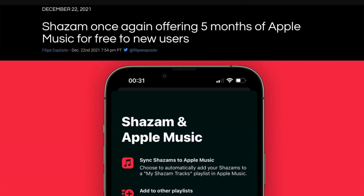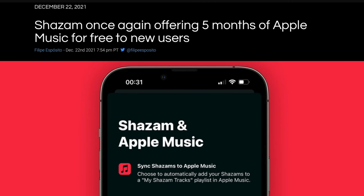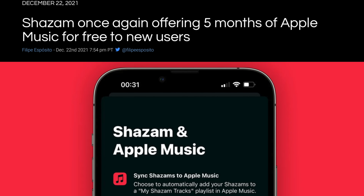and of course I have even longer experience with Apple Music, so I figured now, since Shazam was offering everybody a free Apple Music trial for 2 months, it'd be a perfect time to compare the two and tell you guys the pros and cons of both services after using both of them for extended periods of time.